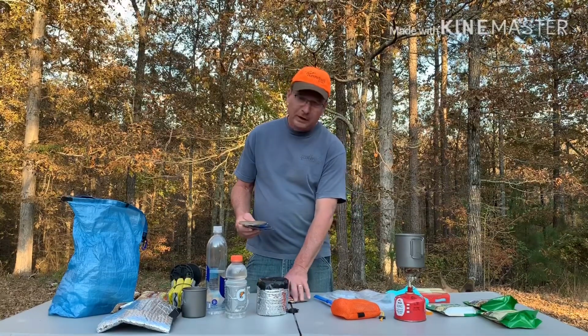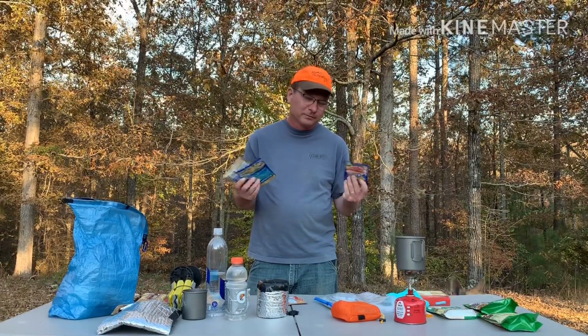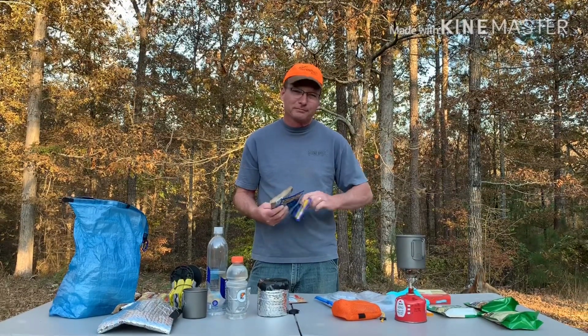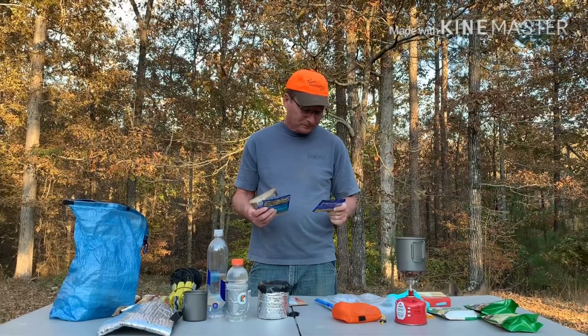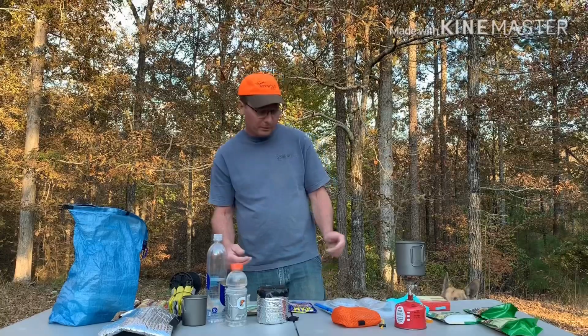But also the Spam and the chicken, I like mixing those with instant mashed potatoes for supper or dinner, depends on what part of the country you're from. I'm from the South, so supper is supper. So I'll also use these for supper and dinner.